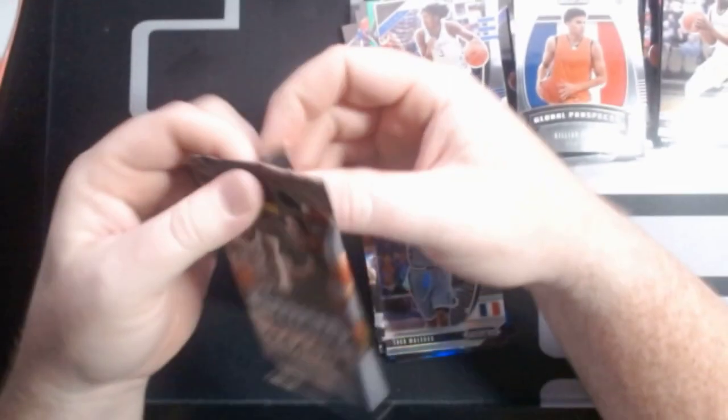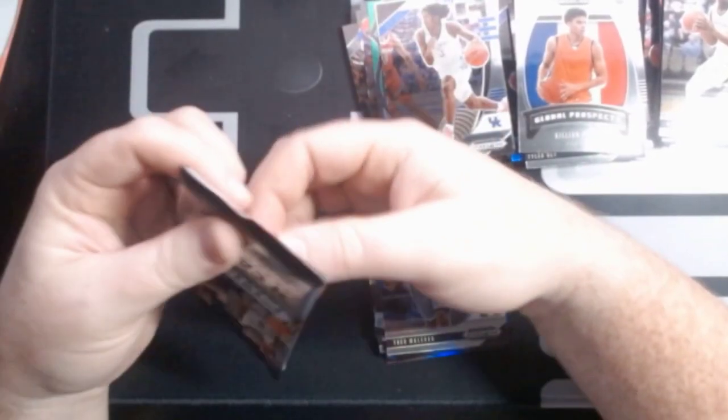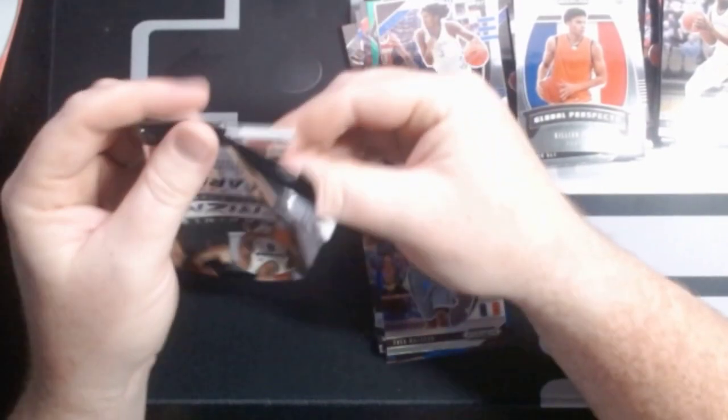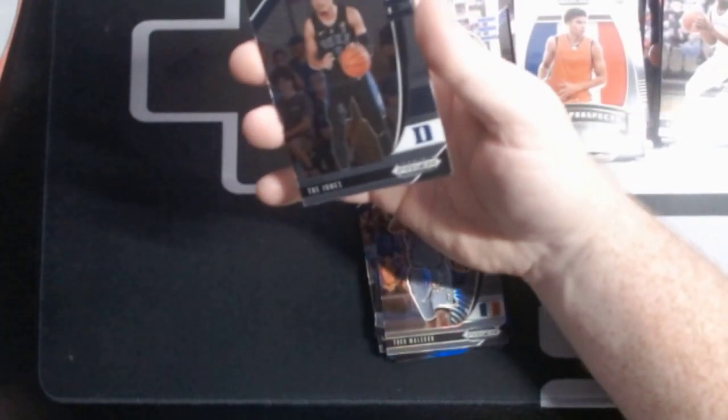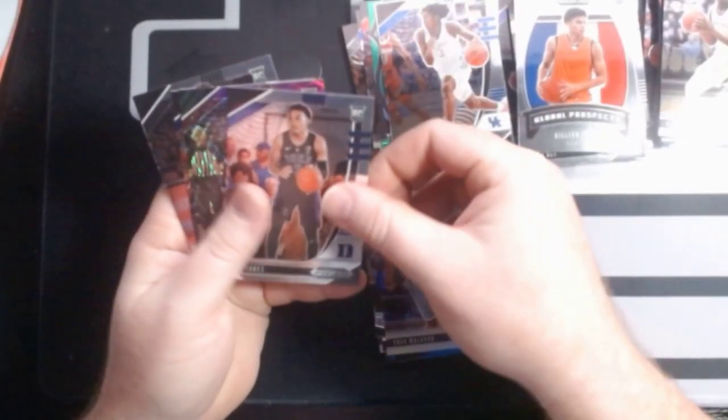All right, what we got here? A last pack. So we haven't seen an autograph or a purple wave, I don't think. And if we have seen a purple wave, then I just overlooked it. Like I said, this is my first time opening these cards, so not super familiar with them. Let's try to get this open. Last pack, anticipation. Okay. Let's see. Trey Jones, got plenty of those.